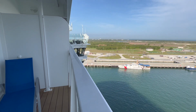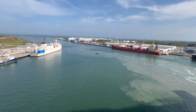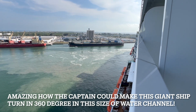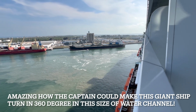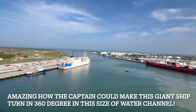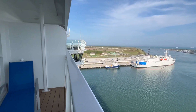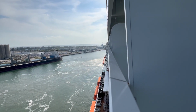Look at them moving, they're going the opposite way. I'm going to show you the tail right now. I don't know how they do it. This is amazing. So they need to get out on the same path as the Disney cruise that just went by. Complete 360 degree turnaround.